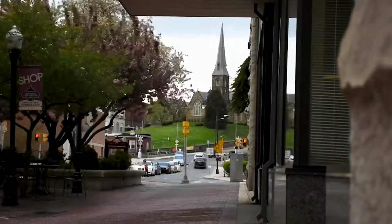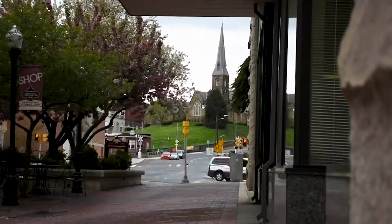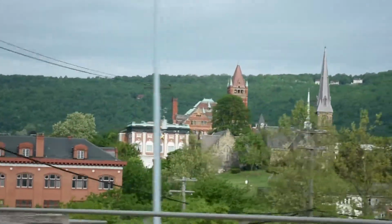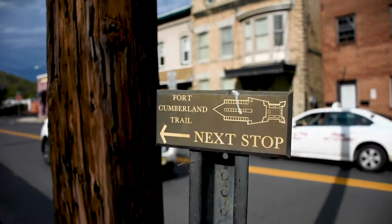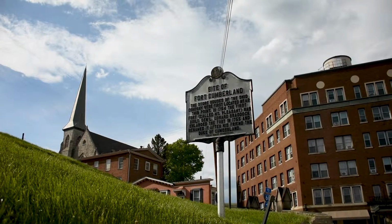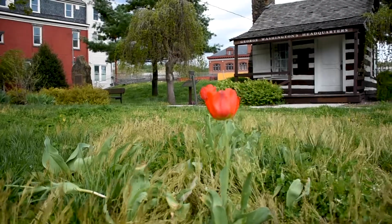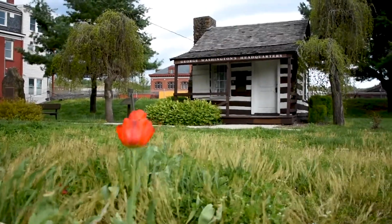Another interesting tidbit about Fort Cumberland was that there was a building on the fort grounds that was used for the commander of the facility, and at one time that, of course, was Colonel George Washington. By the middle of the 19th century, that building, still intact, was moved off-site a few miles away to be used as a rental facility for families.